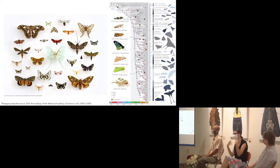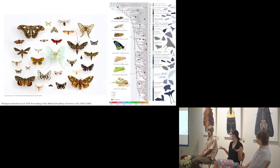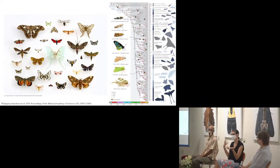So if you think about butterflies and moths, what are some of the characteristics that we use to differentiate these? Someone said define a butterfly versus a moth. What would you say?